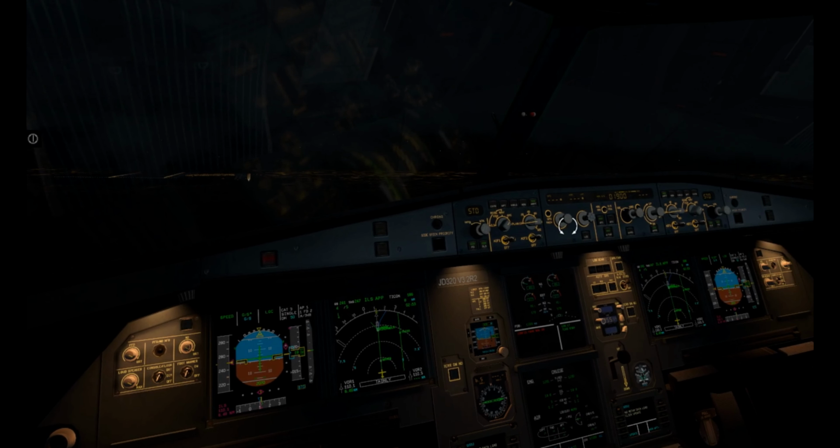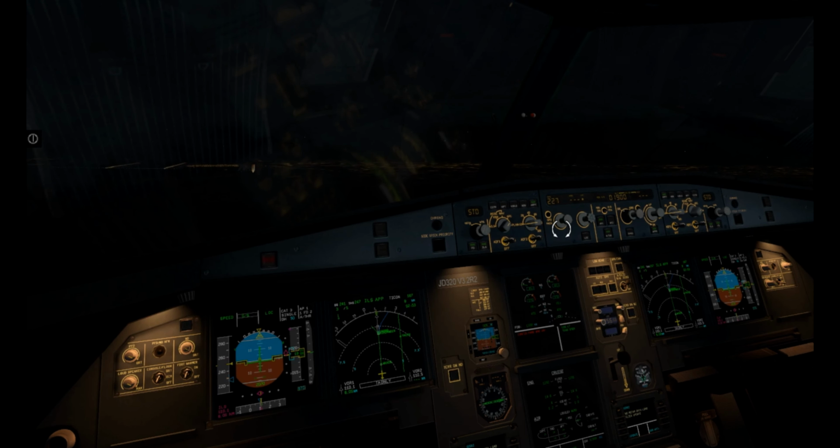So I was thinking a bit, and I realized I've done approaches where I had the exact same thought, where I'll slow down when I hit the glide slope. We already captured the glide slope. So let's go ahead and slow our speed down to about, let's say, 200 knots for now.